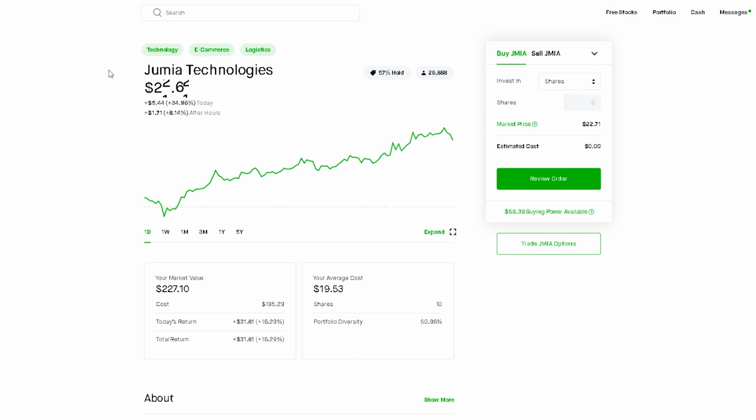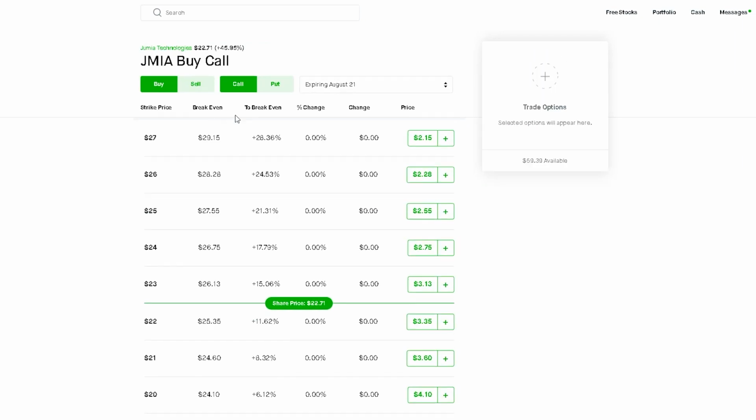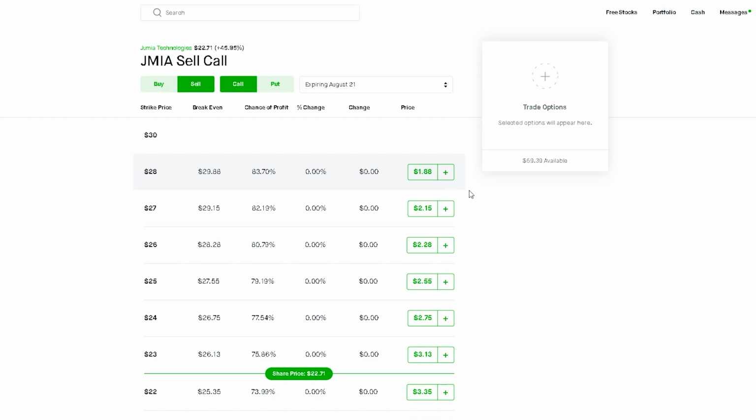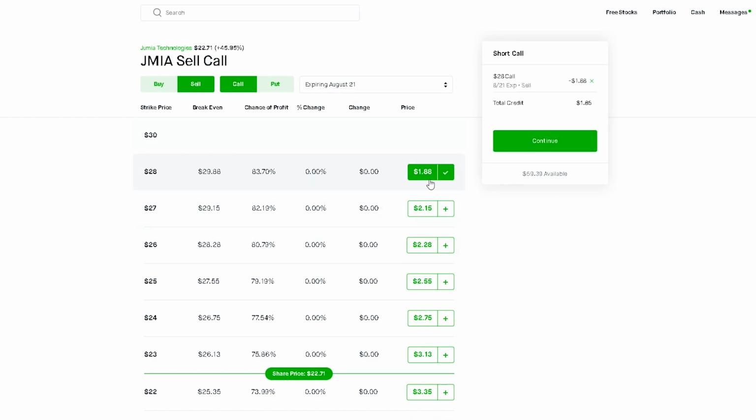So on a different account, I mean, not on this account, which doesn't have enough buying power, the reason I want to own 100 shares of Jumia is because once I own 100 shares of Jumia, I could simply sell a covered call. So now can you imagine if I sell this covered call, I would immediately collect around $185 of premium just directly into my account, and I could use that to either invest it again back into Jumia and buy a couple more shares, or just invest it into something else, or just keep it.